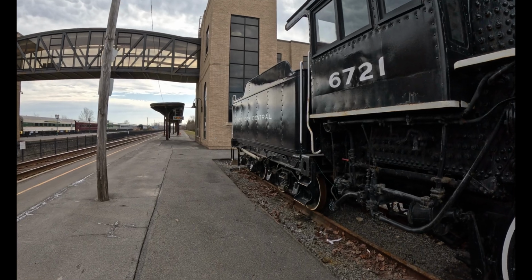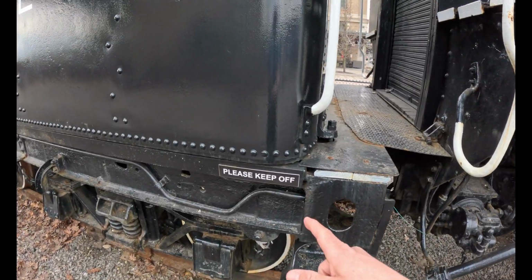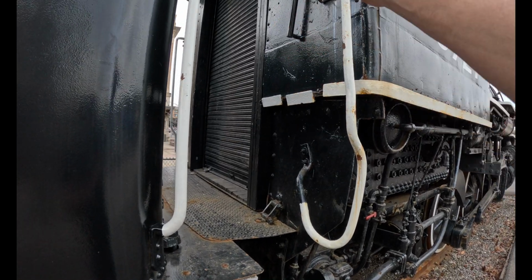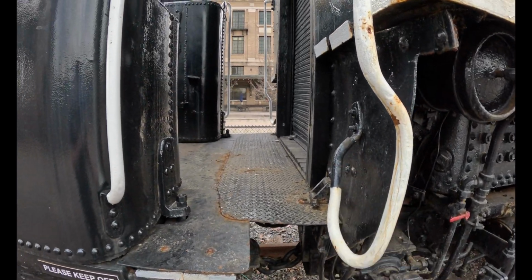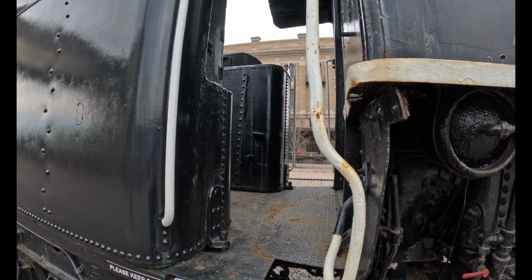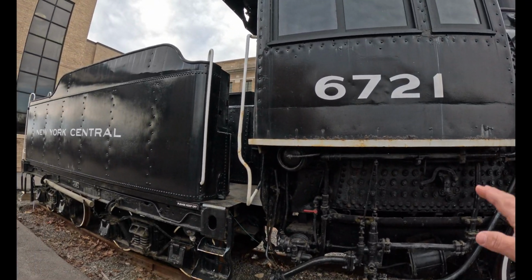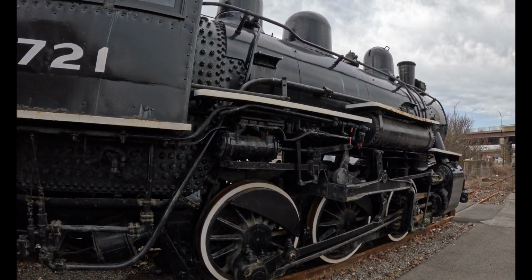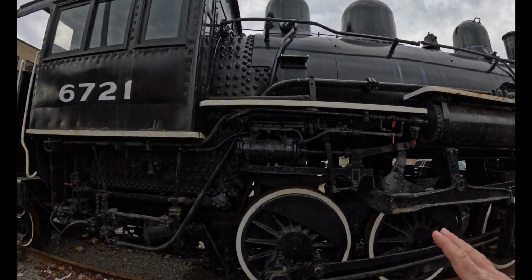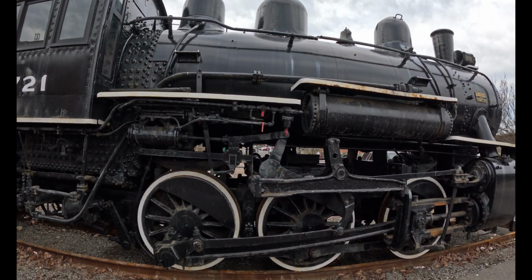I don't think we can go inside. Yeah, please keep off. That's all closed up, locked. Good thing, because, you know, people like to destroy things. I'm so glad there's no graffiti on this or anything like that. They must keep a good eye on it. Because usually stuff like this, like even the fire towers when I'm up in the mountains, there's spray paint and stuff all over. It makes no sense.